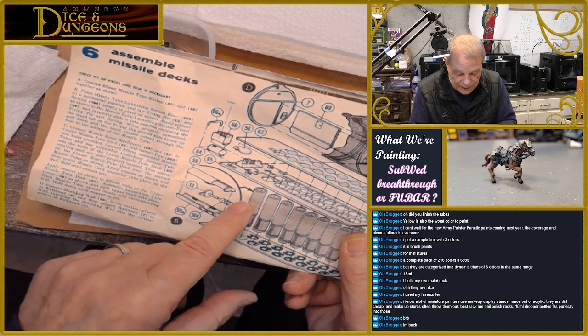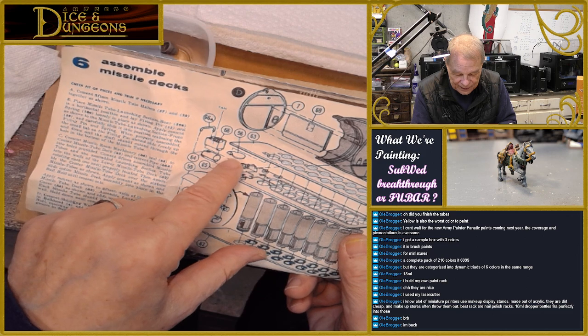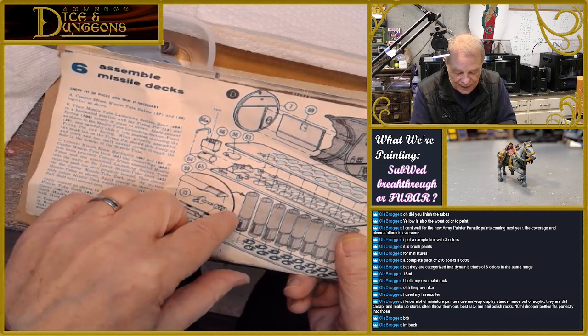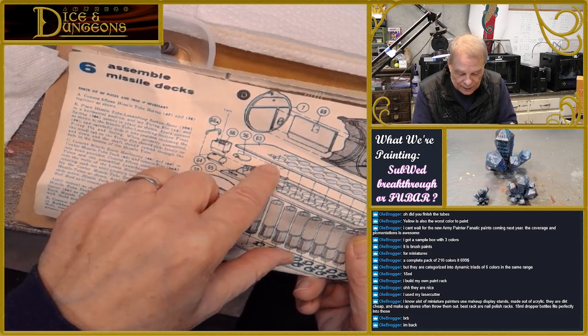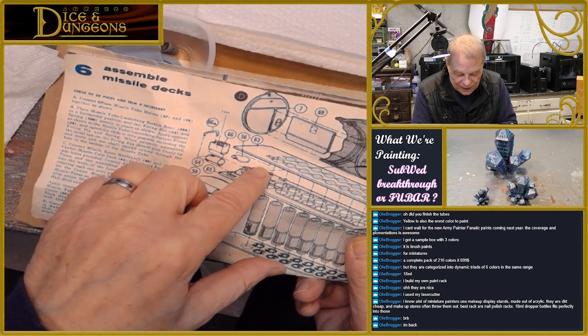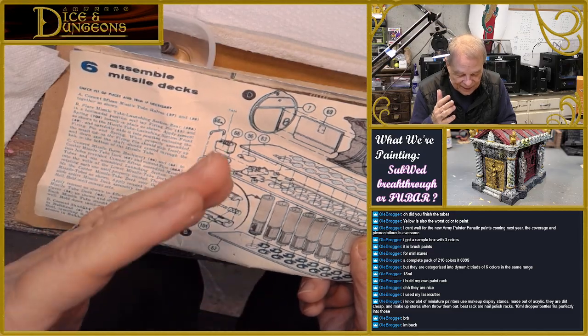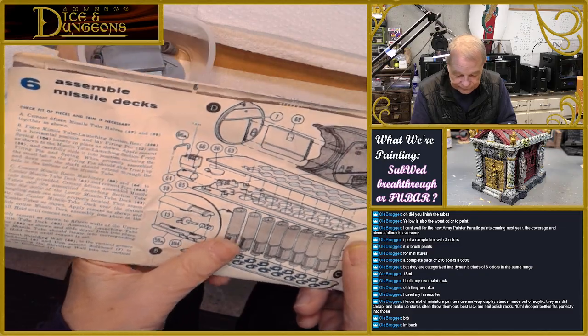Yeah, and then we just need to make sure that the hatch, I need to modify that too. The hatch for the missile firing one with the spring in it goes here, and it's supposed to open, but it doesn't quite fit right. So that's going to require a little bit of filing. There's just a lot of sanding and filing to get parts to fit right.